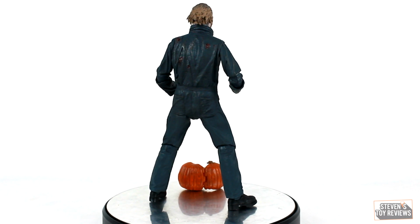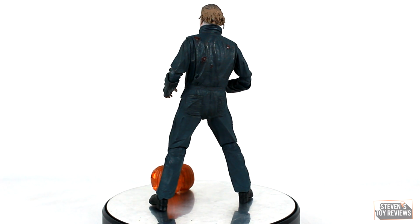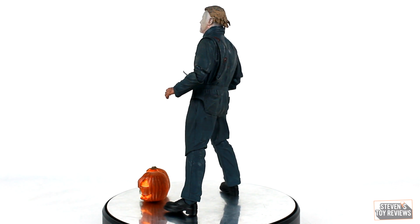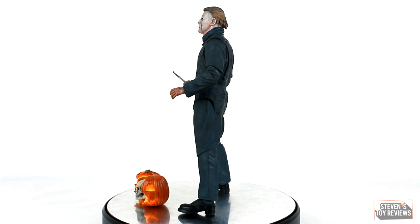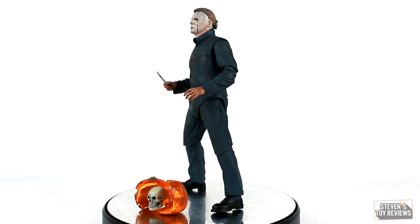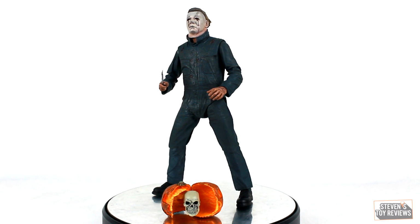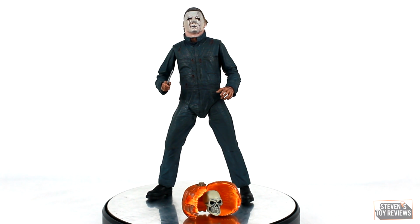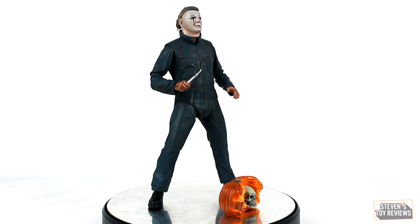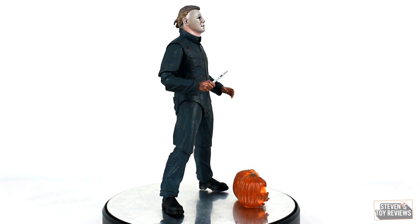He's going to come with a default left splayed hand, a more so splayed left hand, so this way he can sort of cover his face after he has his eyes shot out, and then another left hand part to hold weapons. So let me get this straight. NECA included 2 right weapon holding hand parts, 2 left splayed hand parts, and 1 left weapon holding hand part. Why? They didn't include a right splayed hand.